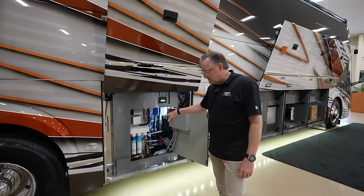Very classy design. And I've got to point out, while we're standing here, the bottom of this slide room is finished. We can see that paint scheme glowing in a mirror effect off the bottom of the slide room. Every square inch gets finished out in these coaches. You guys aren't cutting any corners? No, not anywhere.